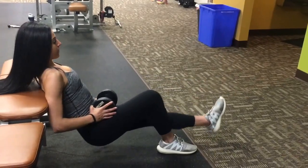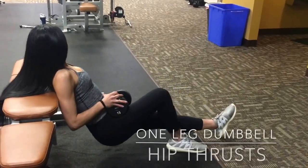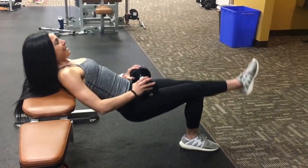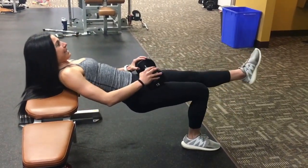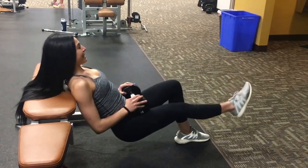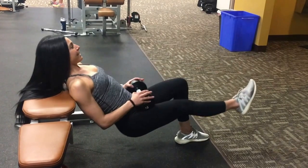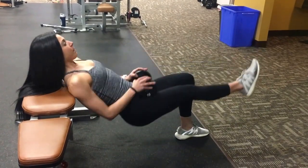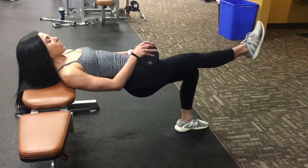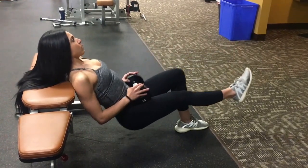My next exercise was dumbbell single leg hip thrusters. The reason why I do single leg is because it isolates each glute individually. And I had a personal problem where my left glute was smaller than my right glute. So I would do heavier weight and more reps on my left to equal them up. If anybody else has that problem, I've proven that this works great, and I would highly suggest it and recommend doing these.